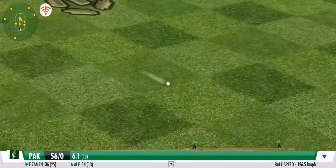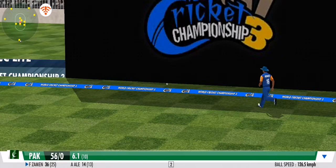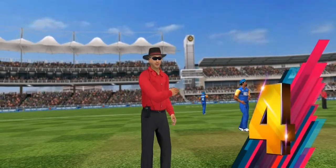That's brilliant. He's played the straight drive with such perfection. Couldn't have added more grace to it if he tried. Wonderful boundary.